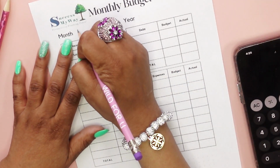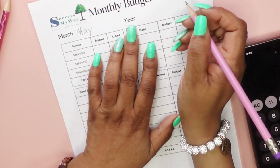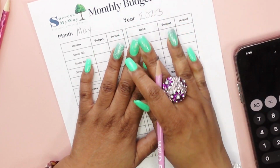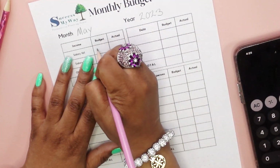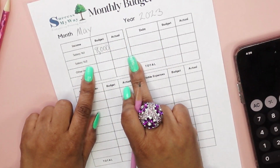So I'm going to write for the month, May, and then for the year I'm going to write 2023, and then this is going to be my monthly budget estimate. I'm going to use my salary, which is my salary for the whole month. So that's for the whole month.